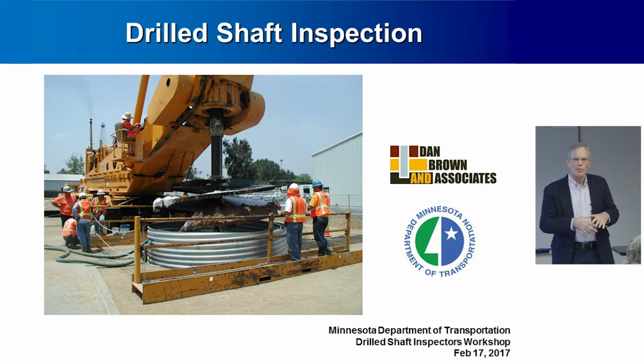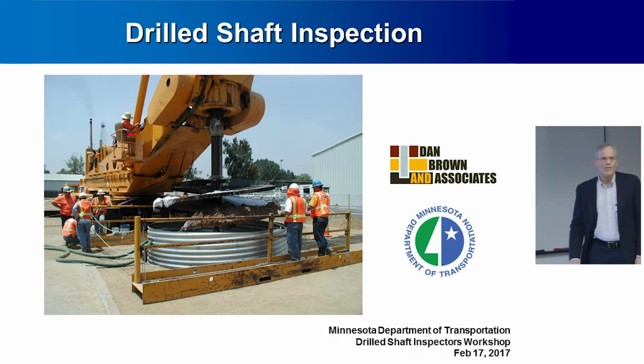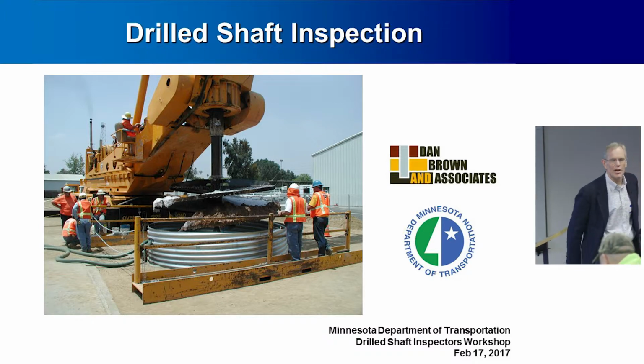This is the one-day workshop on drilled shaft inspection. So we're going to all be in this room together the rest of today, and we're going to talk about nothing but drilled shafts. So what could be more exciting than a whole day of talking about drilled shafts, right? Okay. So we're going to start off this morning with some introductions.